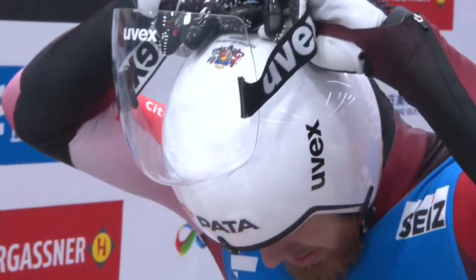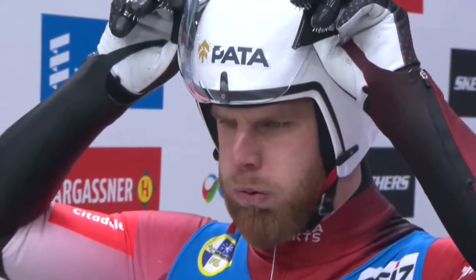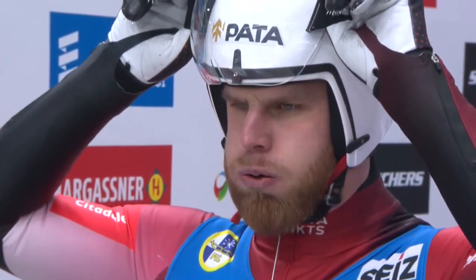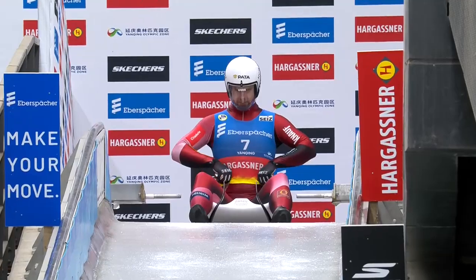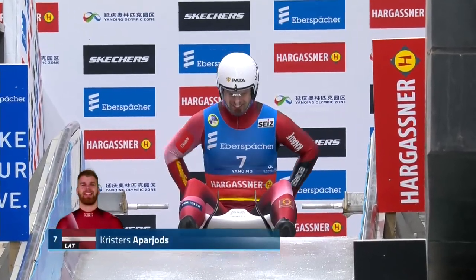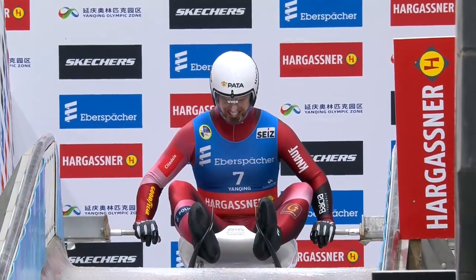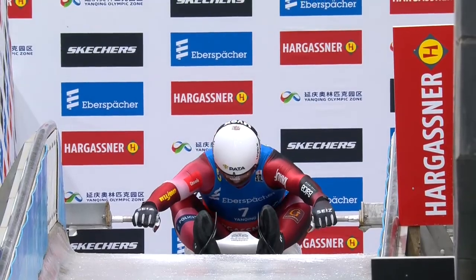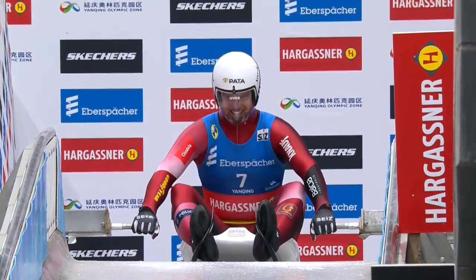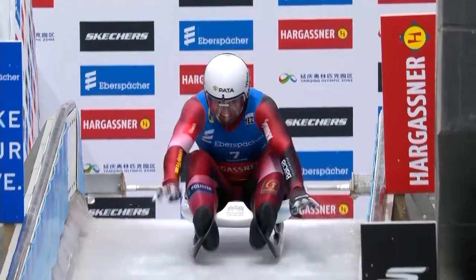As we move to our first Latvian of the race, Kristas Apjods, 2016 Youth Olympic champion, and then made the transition to the senior tour just like he had always been there. We just talked about it. He still looks the same like he did when he went to the Youth Olympics in 2016. Yeah. He's a big guy as well, isn't he? Tall, long arms, just everything you need to be a good starter and long on the sled.